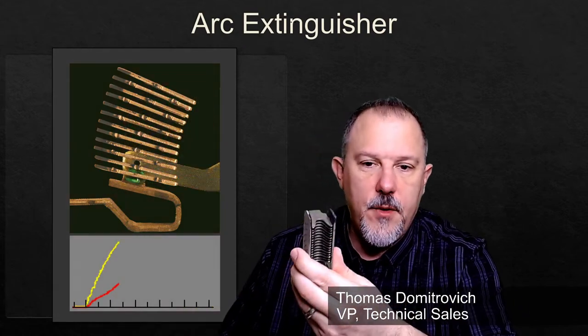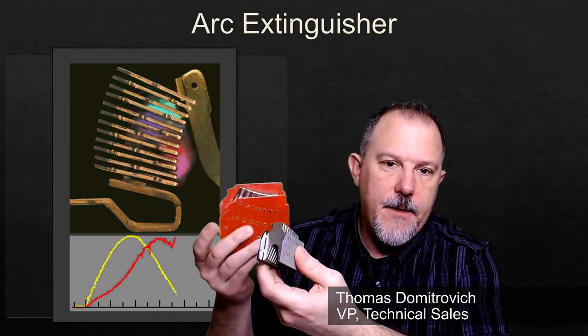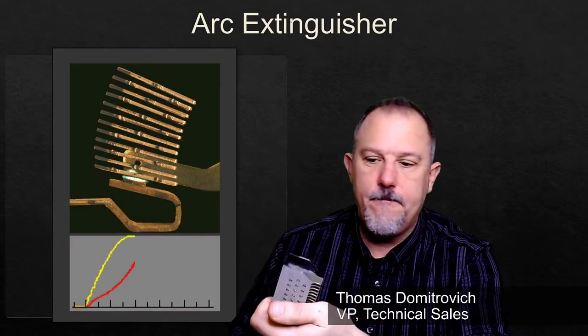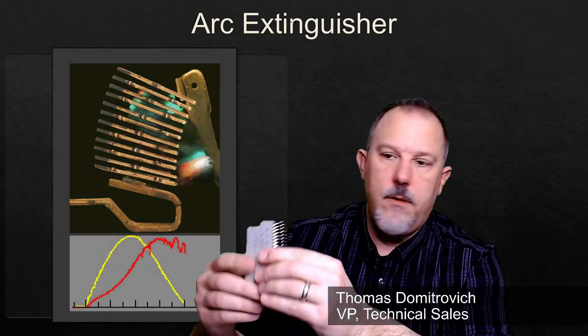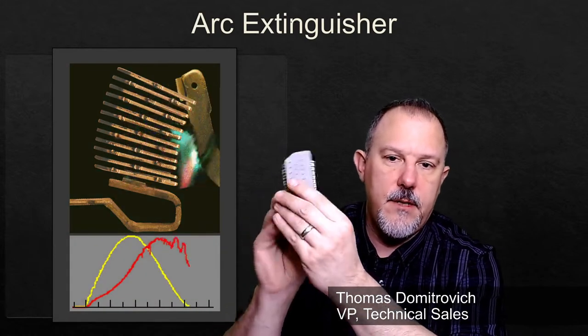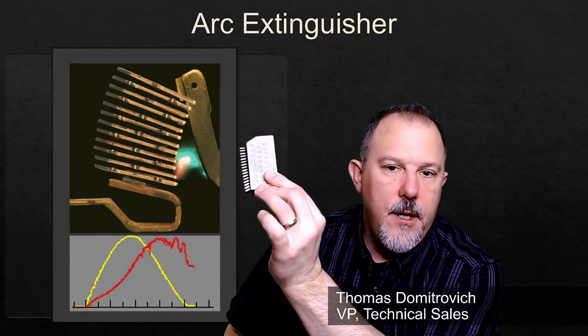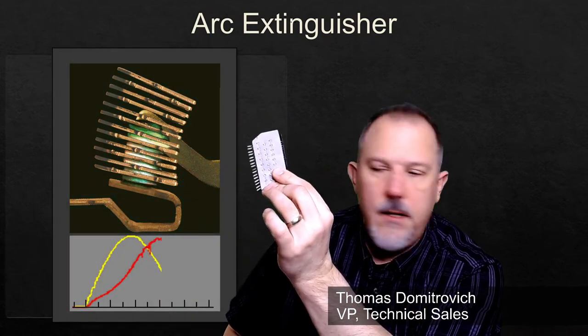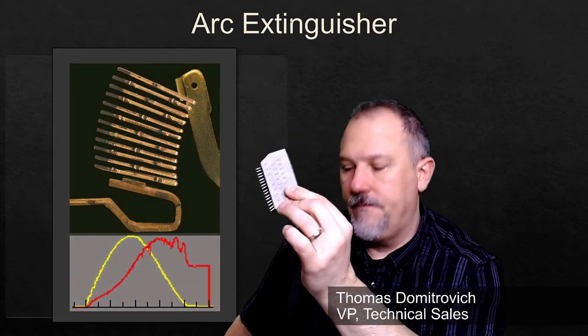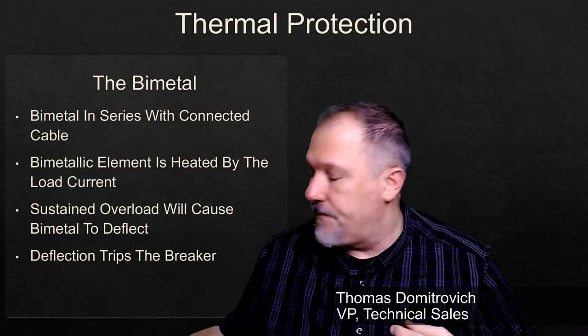So going through these, I'll give you a perspective of size. These are the two devices, out of two separate different things. Yep, it's just like that. Well, like this. So that's your arc extinguisher right here. That's basic. So there you go, that's the arc extinguisher. That's what helps stop that flow of current.